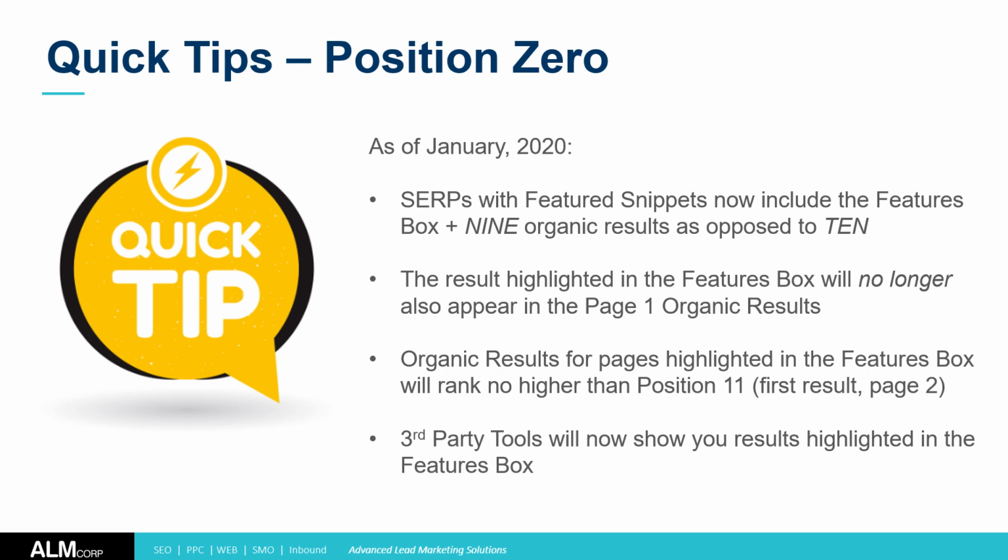Additionally, to cut down on redundancy, the result highlighted in this features box no longer also appears in the organic results of the same page. That means that if you're in the features box on page 1, your organic result will not appear on page 1. It's going to force you down to position 11 or the top of page 2.